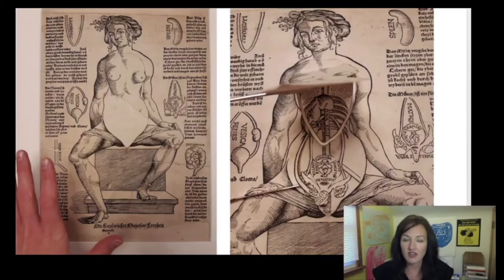This is another flap anatomy piece. It's a woodcut by Heinrich Vogtherr. It's German, and it's from 1539. This is a fugitive sheet. A fugitive sheet, or a broadside, means it's a loose sheet. It wasn't in any book or text. It was mass-produced and handed out as a sheet.